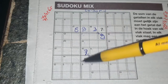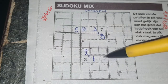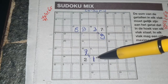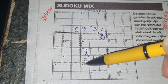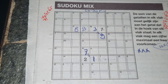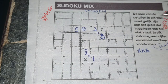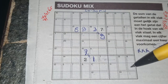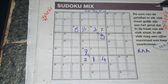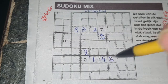Okay, now we have a big square with 1 sharing box. So if we count all these numbers, I know what number this will be. So 17 plus 12 is 29. 29 plus 9 is 38. 38 plus 2 plus 1 is 41. Yeah, 41. So 45 minus 41 is a 4. In the box of 7, the combination will be 4 plus 3.